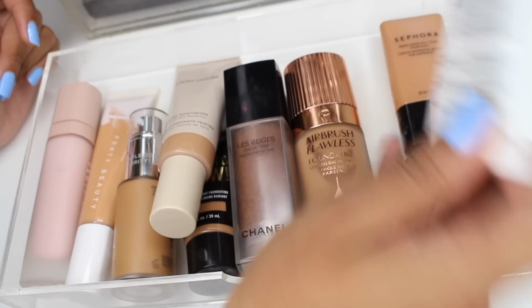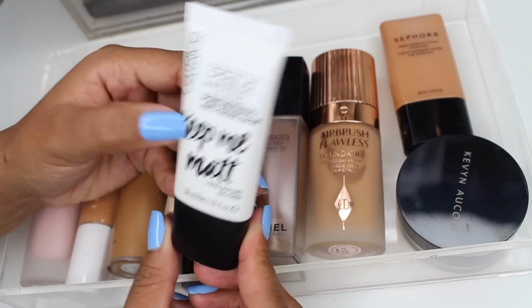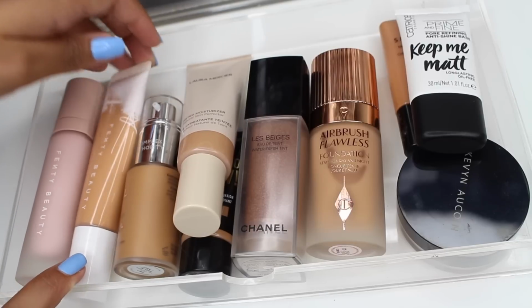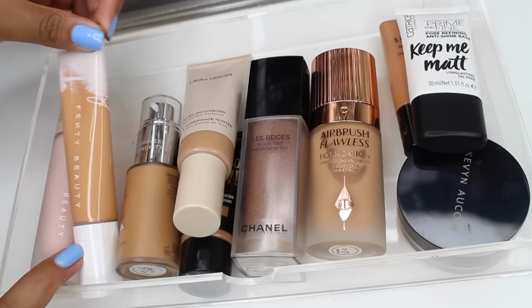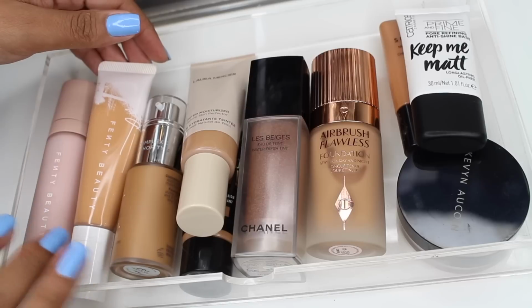Otherwise, in terms of primers, I have 2 primers in here to test out. The Catrice Keep Me Matte Primer, long-lasting, oil-free, that's available at Shoppers now, if you weren't aware, and then the Fenty Hydrating Primer. To go with that, I have the Fenty Hydrating Foundation. I think I'm going to try out shade 320. 310 is quite yellow, and I'm realizing more pinky neutrals look a little bit better on me, so I'm gonna try 320.